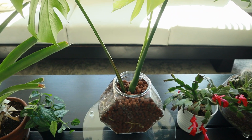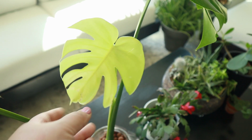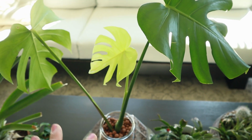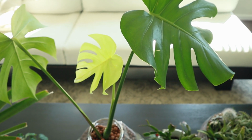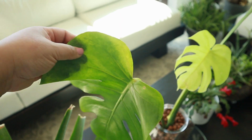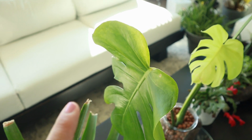And right now it's in LECA, and it just came out with a new leaf. It's very fenestrated, but it's a lot smaller than the regular leaf. This one is actually suffering or has suffered from mealybugs. It's trying to bounce back. As you can see, this one has started yellowing. I think the yellowing has stopped, but I don't know if it's going to continue to yellow.